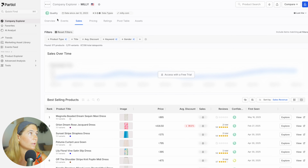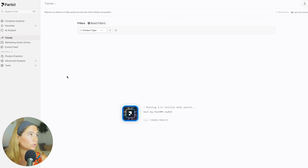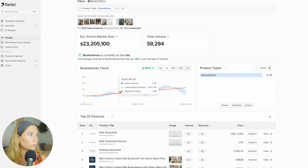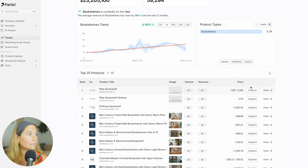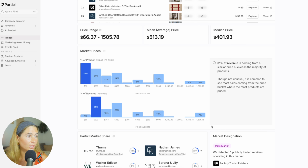So even if you click on a specific product, for example, if you select bookshelves, you can go ahead and see the estimated Particl market size, the total volume, the actual trend of sales volume, historical trends, etc. You can even see the number one product that's selling, as well as the price range, the mean, and the median price. You also can see market share as well.